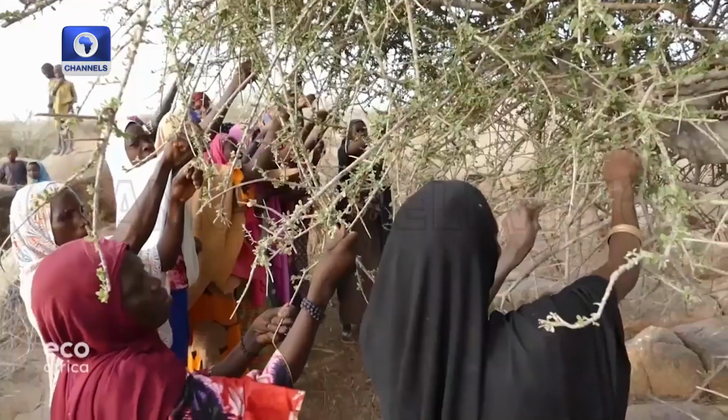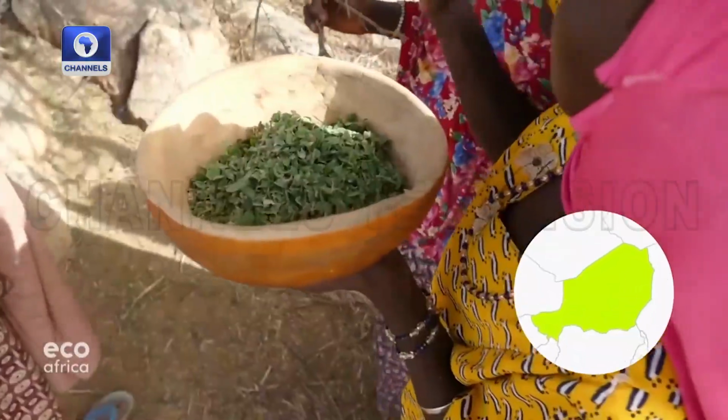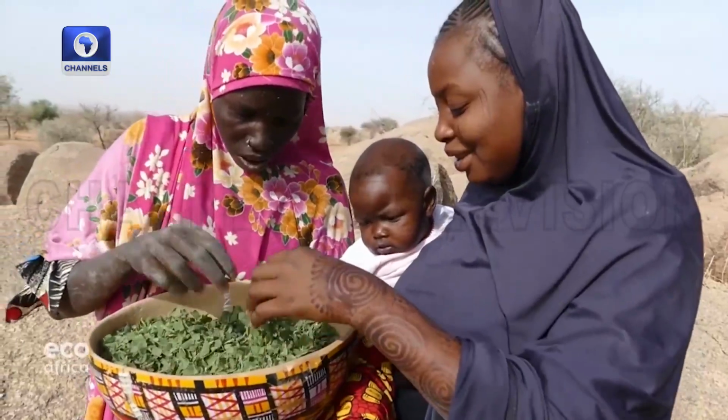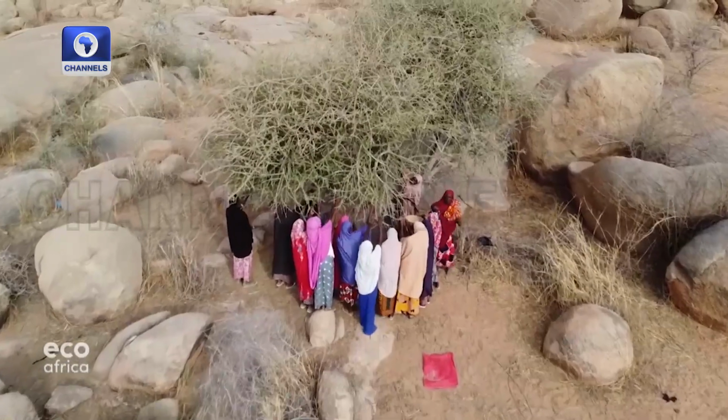The women are skilled at plucking the leaves off the twisting branches of jigger trees. In the village of Danbuda, they're in demand. The women can harvest the leaves all year round, using them to cook or to sell at the market in the nearby town of Zinder.